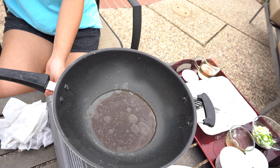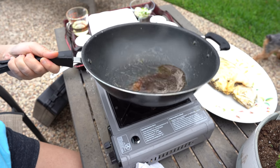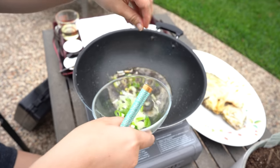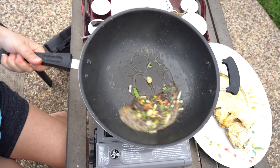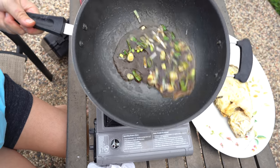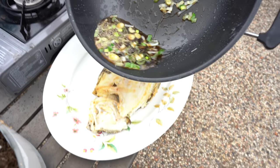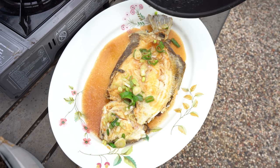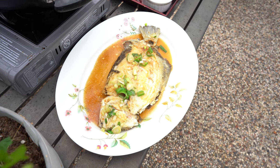Turn up your heat. It's already starting to boil on the edge. It's getting hot, you want to mix it up. Make sure the sugar dissolves. Some green onions, we call them scallions, toss them in real quick, and everything's boiling, ready to go. Turn your heat off. Can you smell it? Mm-hmm. The sauce is ready. Heat off, and then you just pour it on your fish. That's pretty simple enough. Ready to eat. Nice.